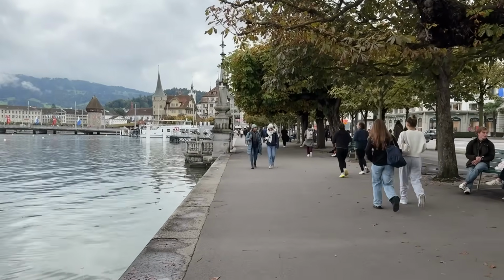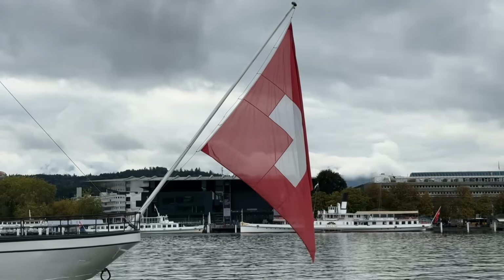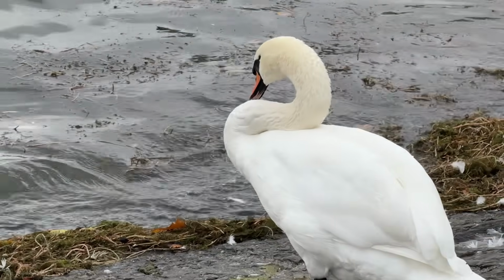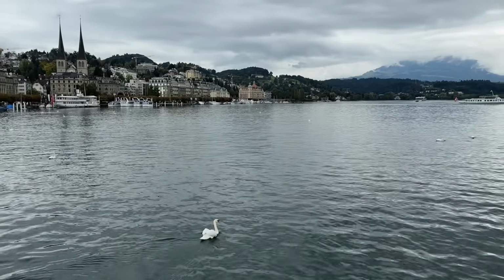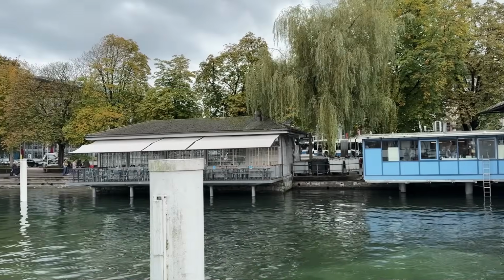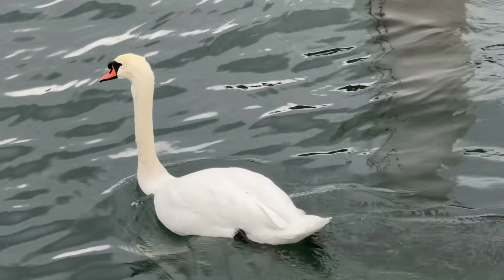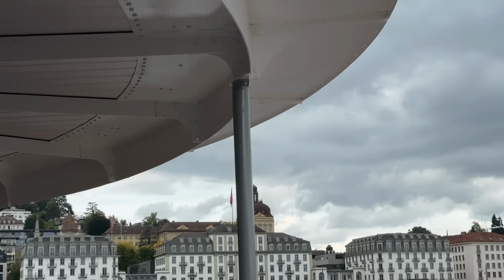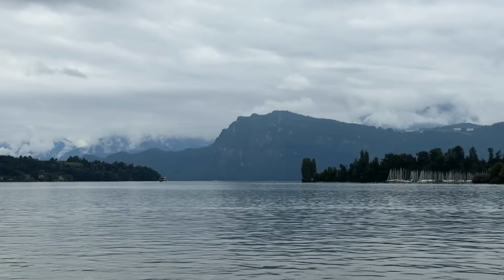Then, with our walking tour complete, we made our way down the promenade to Lake Lucerne to catch a ferry so that we could see the city and the surrounding area from a bit of a different perspective. So we boarded the ferry to Witznau, a town about an hour's boat ride down the lake from Lucerne. This ride was actually included in our travel passes, which was really nice.